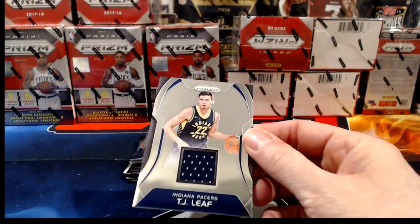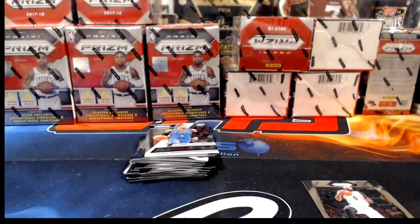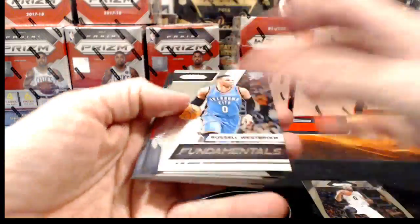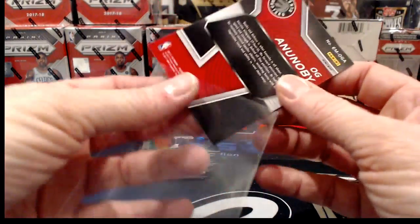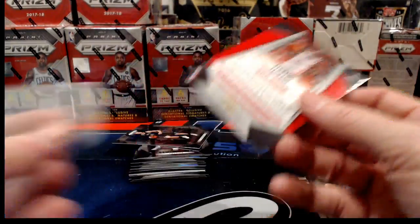TJ Leaf for the Pacers is our jersey relic. I gotta get out a few more thick card sleeves, so hang on for a moment, guys, while I get these back out on the table, and then we'll get back to it here. This is Anunoby Emergent insert, and it is also a prism for the Raptors. Followed by our green prism, Patrick Beverley and the Clippers on that one.